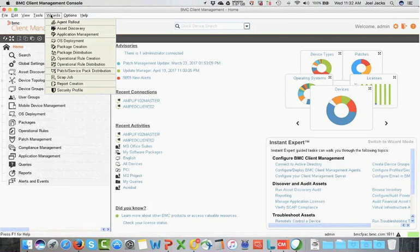And there are things that are accessible up here in the wizards, like our agent rollout, doing discovery, things like that, where it will take me through these most common steps, and the wizard will walk me through that.